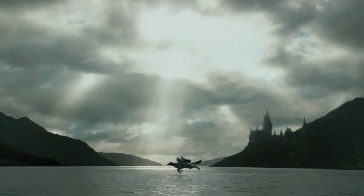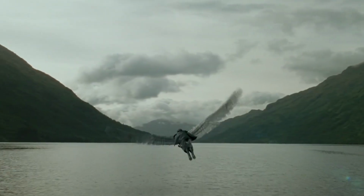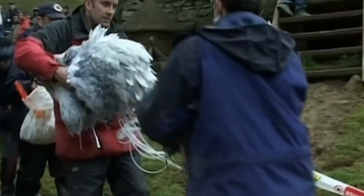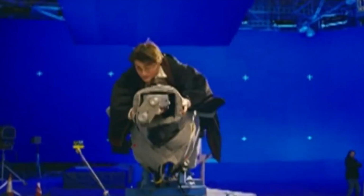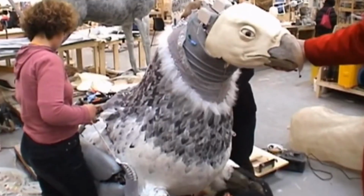For all the wide shots where Buckbeak had to fly, a huge puppet was mounted on a crane and operated by a team, which allowed it to move through the air as well as interact with the actors. They even added feathers to the puppet by hand to make it look more realistic.